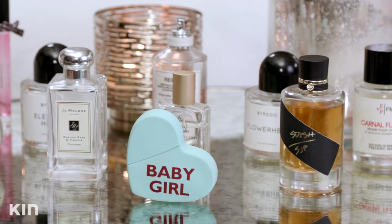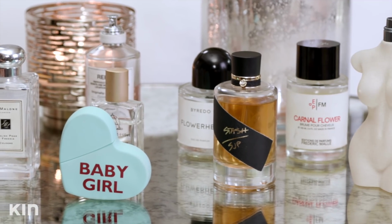I also suggest switching it up, but at the same time, it is great to have a signature scent that when somebody smells it, it reminds them of you and it makes them nostalgic about thinking about you. So I think it's so important to have a signature scent. I would love to hear what your signature scents are. Please let me know in the comments below.